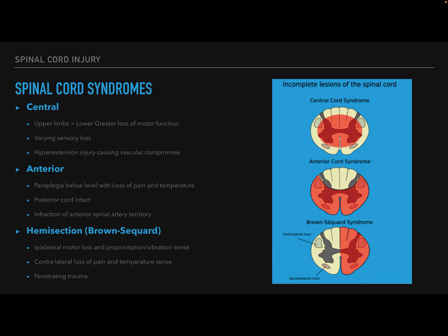And the most common way of causing this is a hyperextension injury causing vascular compromise. So the classic in adults is your elderly patient who's fallen onto their face and they've got spinal stenosis, so it causes vascular compromise and edema of the cord. Anterior cord syndrome is when you get injury to the anterior cord, which is usually an infarction of the anterior spinal artery territory. So you would get paraplegia below the level of the injury with loss of pain and temperature sensation.